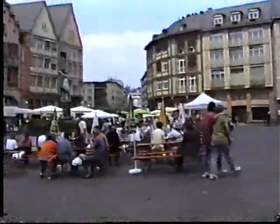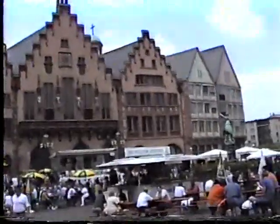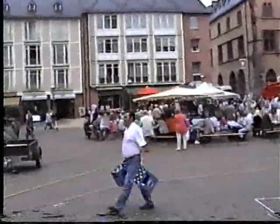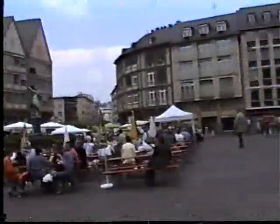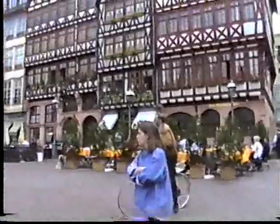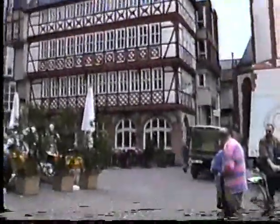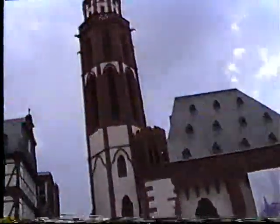In our area known as the Parliament area, and they are having an apple wine festival. Taking part of the old buildings over here. Yes. Right. I want you to see the architecture and the color of these old buildings. Gina's Pride. A very beautiful building. And over here, the church, the oldest church in Frankfurt.